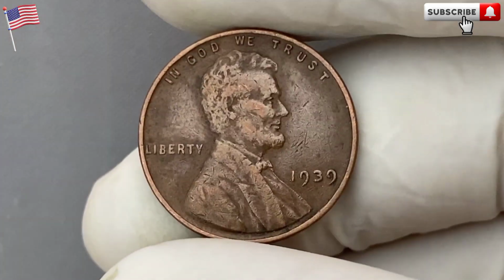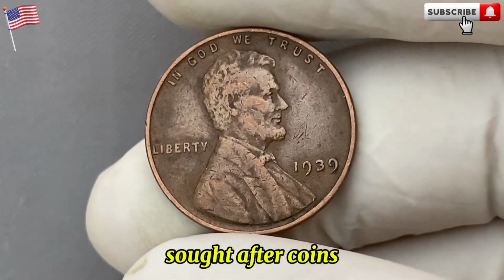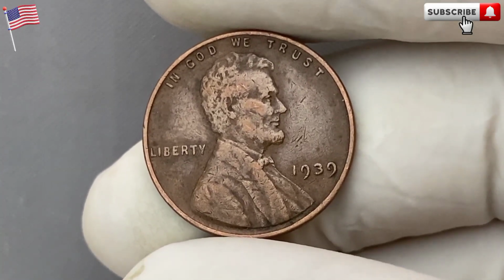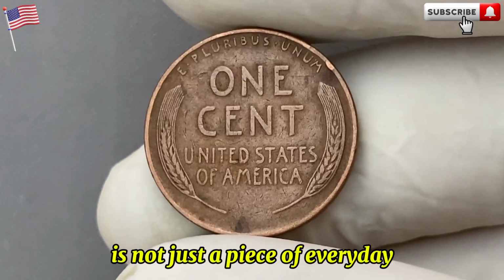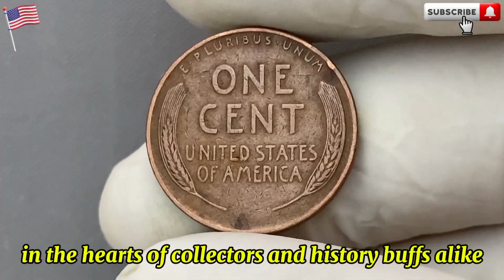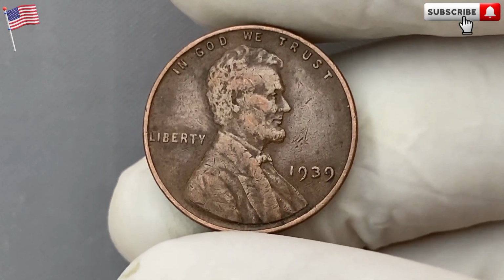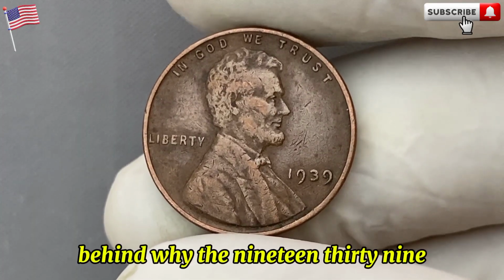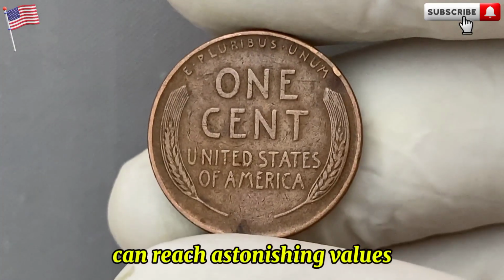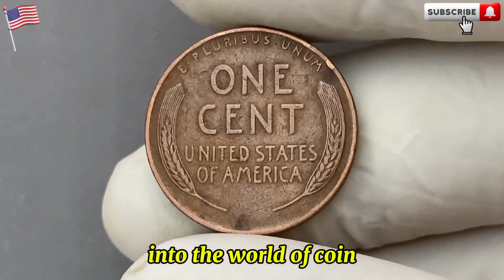Let's dive in. First, dive into the captivating story of one of America's most iconic and highly sought-after coins, the 1939 United States wheat penny, also known as the 1-cent coin. This little copper masterpiece is not just a piece of everyday currency, it holds a special place in the hearts of collectors and history buffs alike. If you think pennies are just small change, think again. Today, we're uncovering the secrets behind why the 1939 wheat penny is in such high demand and how some rare versions of this coin can reach astonishing values. So listen closely and enjoy this fascinating journey into the world of coin collecting.